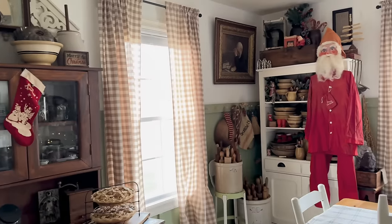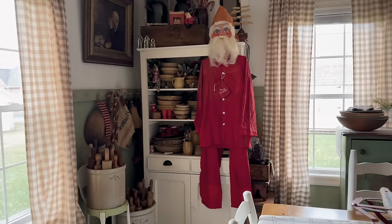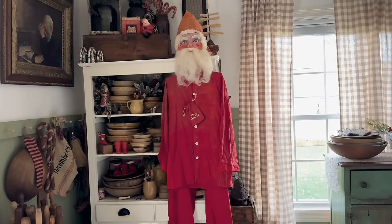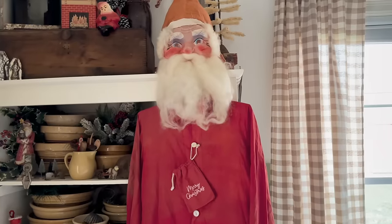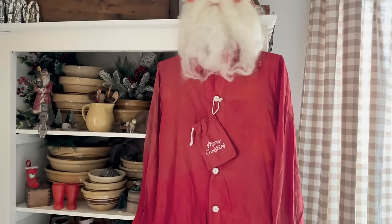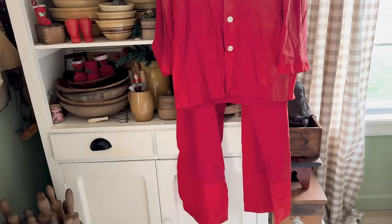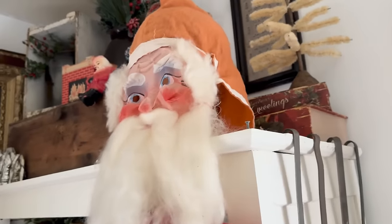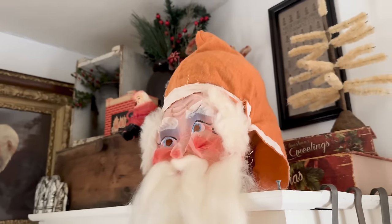And then lastly, we have this area right here, which I know there will be quite a few people say that my old Santa suit is creepy, and that's okay. He's creepy cute. So, the little bag isn't old, I just added that, but the suit and the mask is. And I've just got it on an old hat stand mannequin thing. So it worked out good.